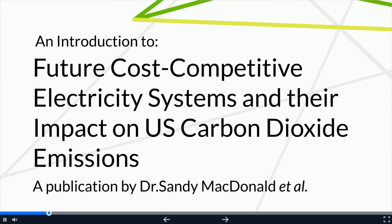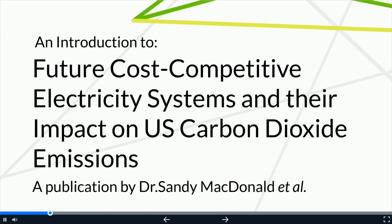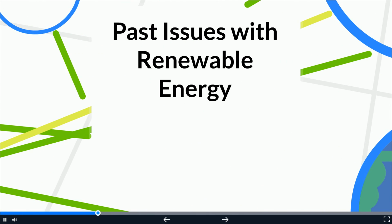To better understand the Clean and Secure Grid Initiative, we must first examine the publication the project is based upon, entitled Future Cost Competitive Electricity Systems and Their Impact on U.S. Carbon Dioxide Emissions. While renewable energy sources such as wind and solar power have long been hailed as a low-carbon energy production solution in the face of climate change, their wide-scale implementation has been slow-going. This is mainly due to the intermittency problems associated with wind and solar power generation.